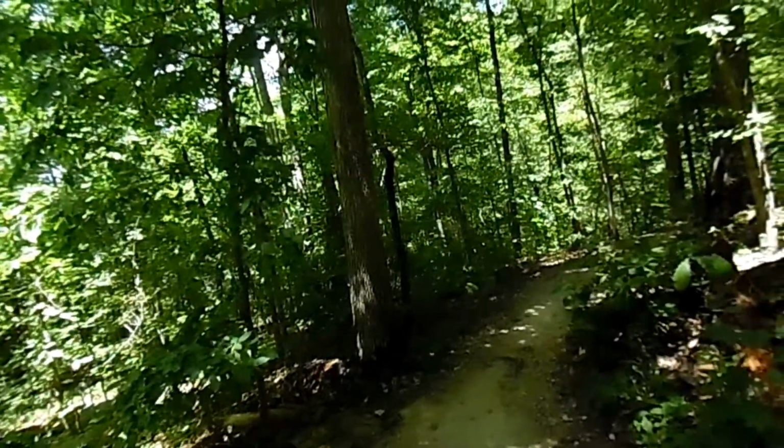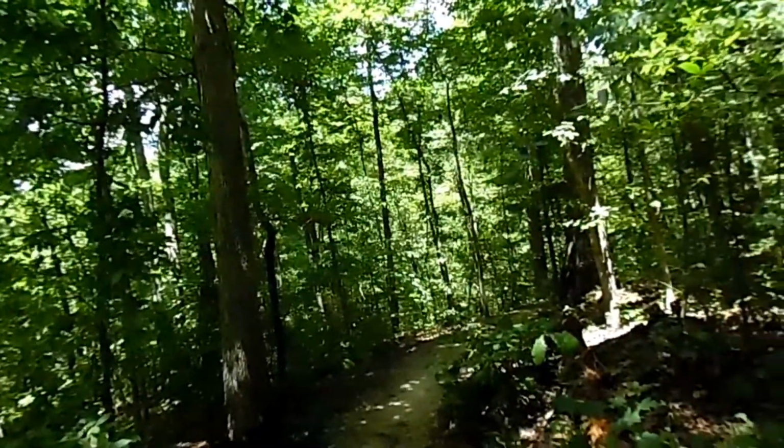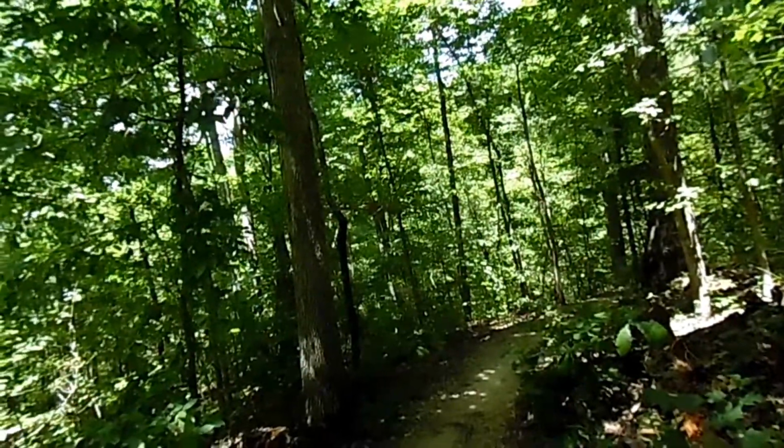Now we're starting to get into where the switchbacks are, and I forgot to mention we're on the Sedge Hill Trail, and that's the trail that starts at the nature center. I say we're starting to get into some switchbacks now. It's starting to go downhill really good, so I'll catch up to you guys here in just a little bit.